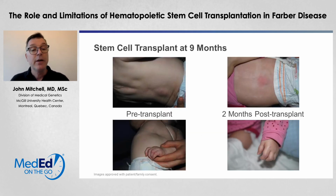Well, we can see here that this young girl had a stem cell transplant at 9 months of age after receiving myeloablative conditioning. She had good chimerism with 100% donor after the transplantation. And we can see here on the left-hand side, we can see this large nodule on her back and nodules on her fingers with erythema. At 2 months post-transplant, these had started to disappear. The erythema was still there, but largely the nodule had decreased.